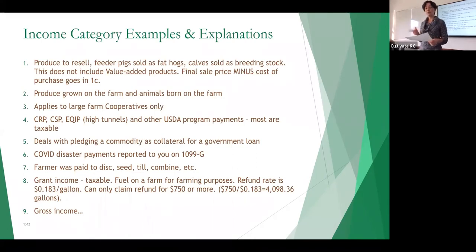Then 1B is going to be your cost. Even though this is the income section, we kind of do a little bit of a cost of goods calculation here. That's your cost of what you purchased those items for. And then 1C, that's going to be your taxable amount on those. 2 is going to be what you grew on the farm. So any animals born on the farm, any tomatoes planted and harvested on the farm, that's going to be in 2.